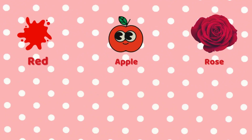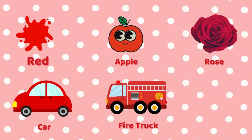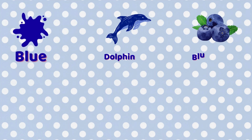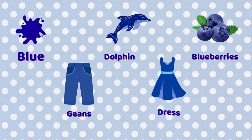Rose is red. The car is red. Fire truck is red. A strawberry is red. Blue. Dolphin is blue. Blueberries are blue. Giants is blue. Dress is blue.